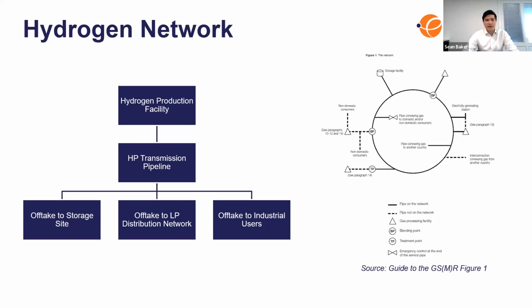As I said before, this is a theoretical gas network, as there is currently no hydrogen example that includes all aspects of the network. So the image on the right there is taken from the GSMR regulations showing what they would define as a network. So this case study is based on a combination of the findings of various other projects, including HyDeploy, HyNTS, HyNet, and others, and including some desk-based research as well. Next slide.